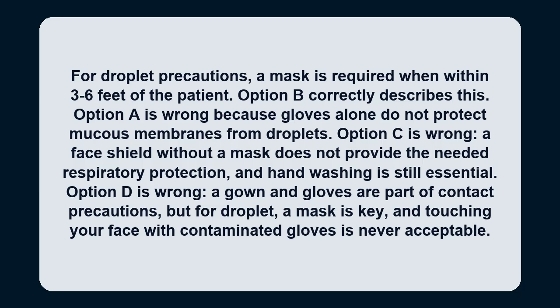A gown and gloves are part of contact precautions, but for droplet, a mask is key, and touching your face with contaminated gloves is never acceptable.